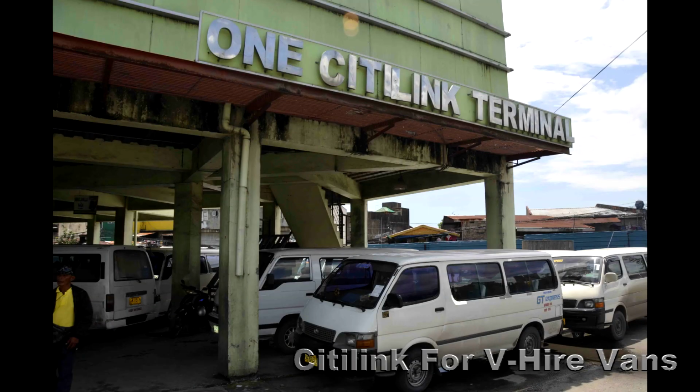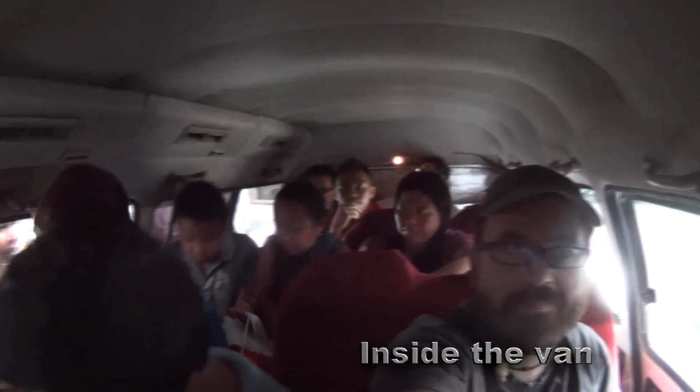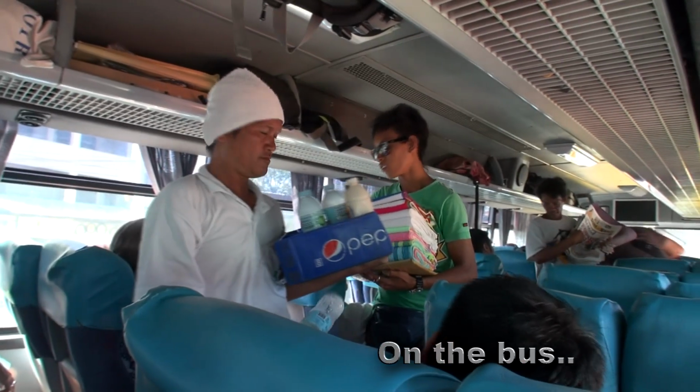Another cheap option is catching a V-Hire van. They do cram you in like sardines though. If you want a little bit more room, you can pay for an extra seat, the equivalent price of another passenger, or you can pay for 4 passengers and have the whole row to yourself. The one-way fare is about 120 pesos per person. The journey takes about 2.5 hours.